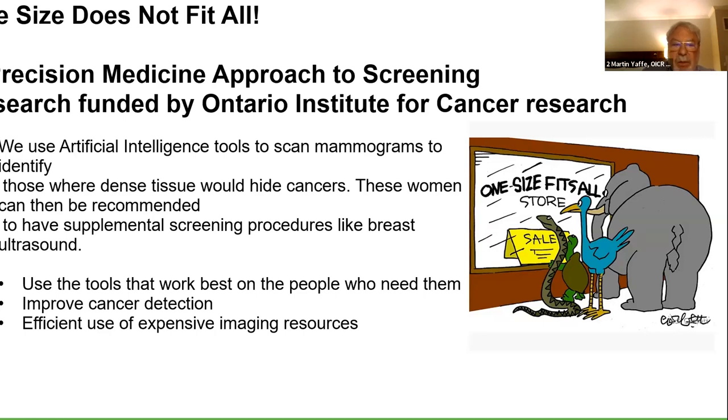So this is what's called precision medicine. Use the tools that work best on the people who need them to improve detection of cancer, and also be more efficient with how we use expensive imaging resources like ultrasound and MRI. And I think the cartoon shows very well that one size, using the same approach for everybody for screening, certainly does not fit all. It doesn't work equally well for everybody.